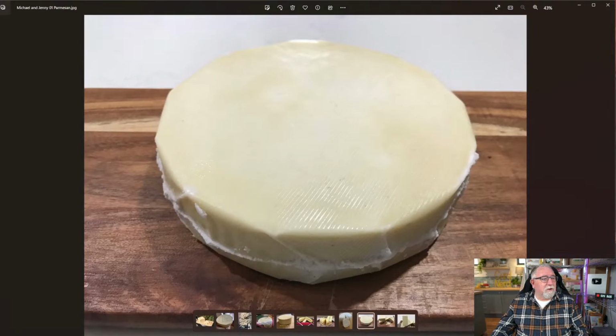Oh, the next cheese is from Michael and Jenny. Michael says, "Good morning, Gavin. We opened up our first Parmesan, which has been in the Cheese Cave since the 22nd of August, 2022. 12 months ago. Yeah, nice. It was made with 8 litres of milk and only weighed 765 grams, which is nearly 2 pounds. It smells amazing, very firm, and tastes very sharp, and the flavour is very great. Thanks again, Michael and Jenny."